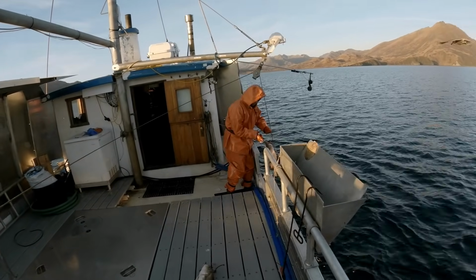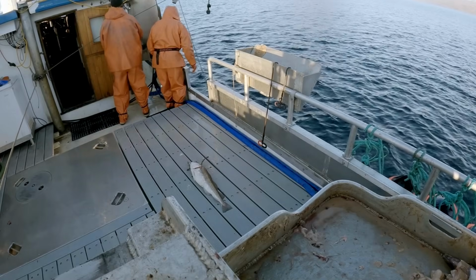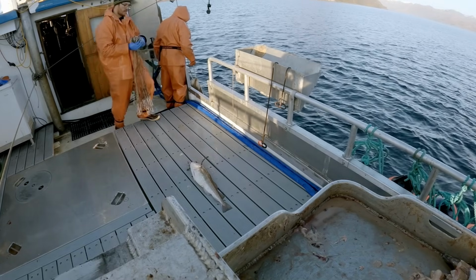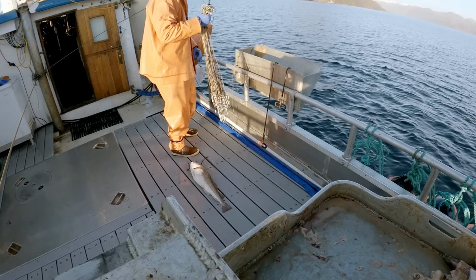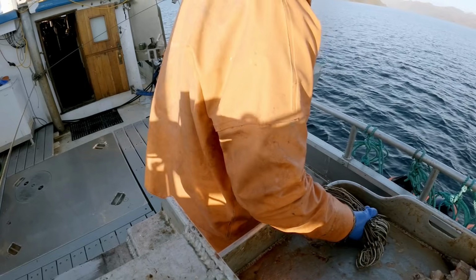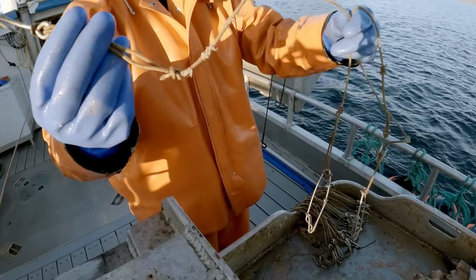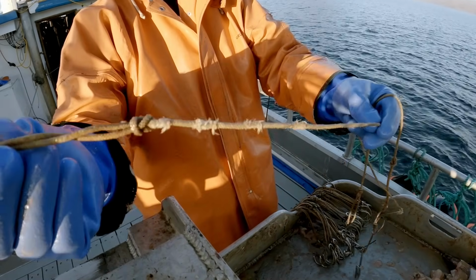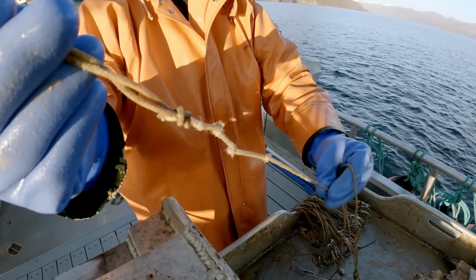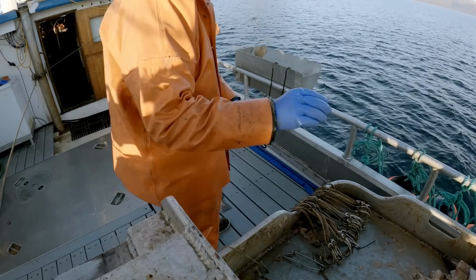Alright, looks like I got some hooks made up again. So, back to work. Shark fin. Terrible. Skates are the worst because they do this to our gangions. When they're coming up, they tend to spin in a circle, and so they keep twisting the gangion, twisting and twisting, and then when it comes up, it hockles like that and ruins it.